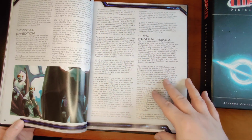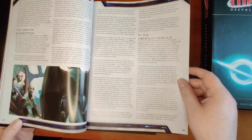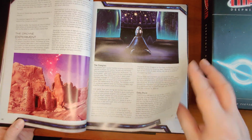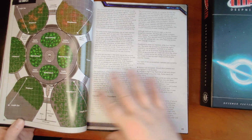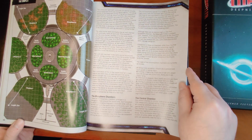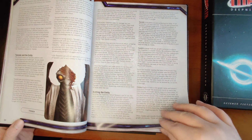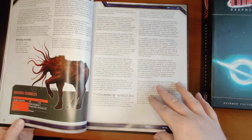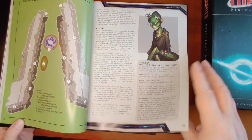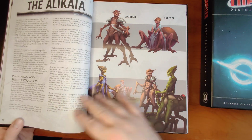Details on the various planets. The Droin expedition. Ooh, so there's signs of other travelers from other civilizations heading out this way. What the Droin are doing out here. Some kind of research complex. Biosphere chambers. The Entity making an appearance. Oh, that thing looks disgusting. Point Granger. Wreck of a ship to explore.